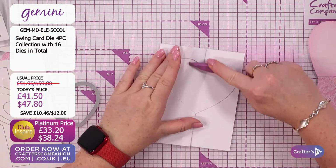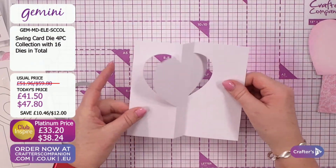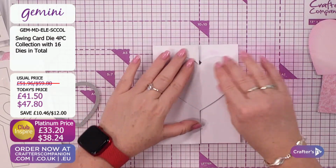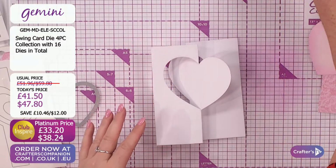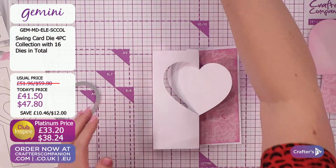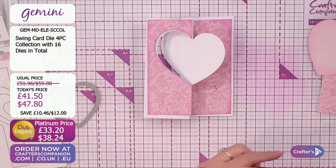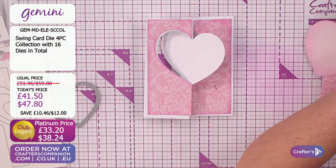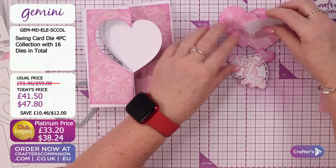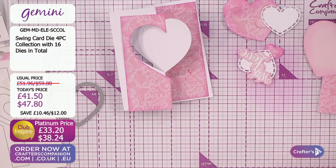So nice and simple. Pop those in, and then that gives you your element where that swings. So really nice and simple. And then you've got your insides that are going to fit perfectly onto here and onto this side. So we're going to stick those in place. And then all I've done is I've die cut, so I've already done these pieces. I've die cut some of those hearts to decorate. So let's do all those into place.